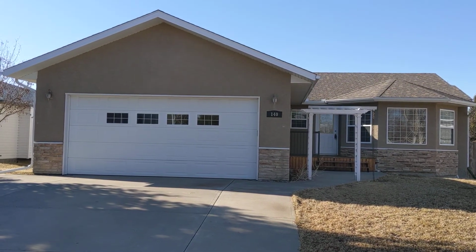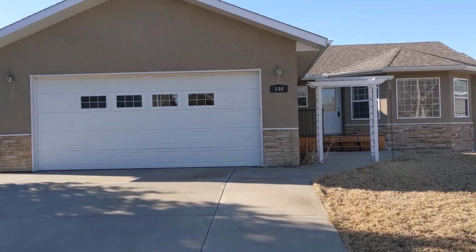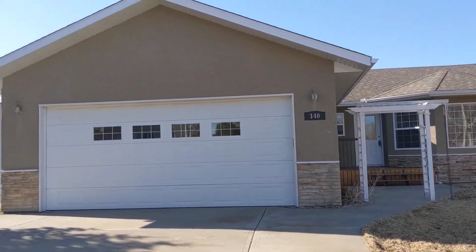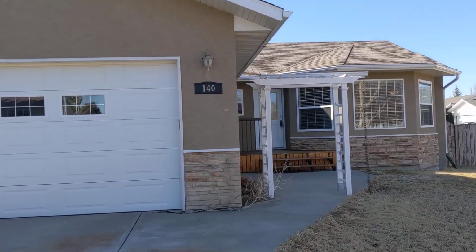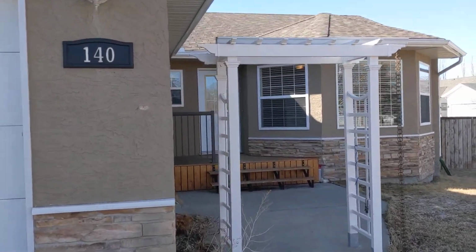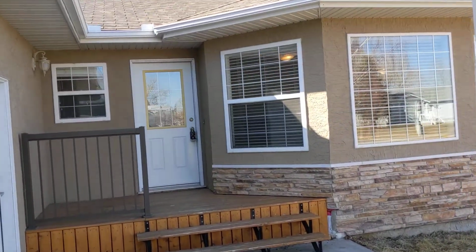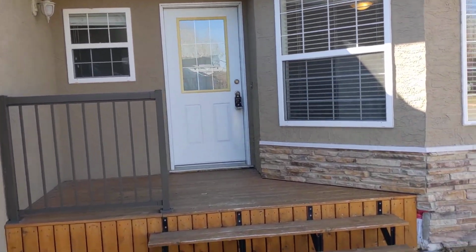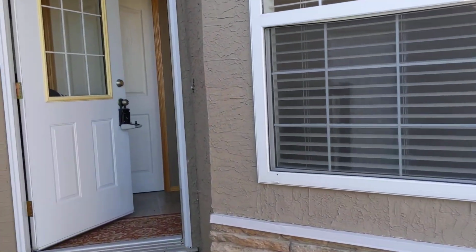Welcome to 140 Alder Place in the Town of Vulcan. Now this bungalow was built in the year 2000 and it's just over 1,400 square feet in size. You see stucco siding, some stone trim.